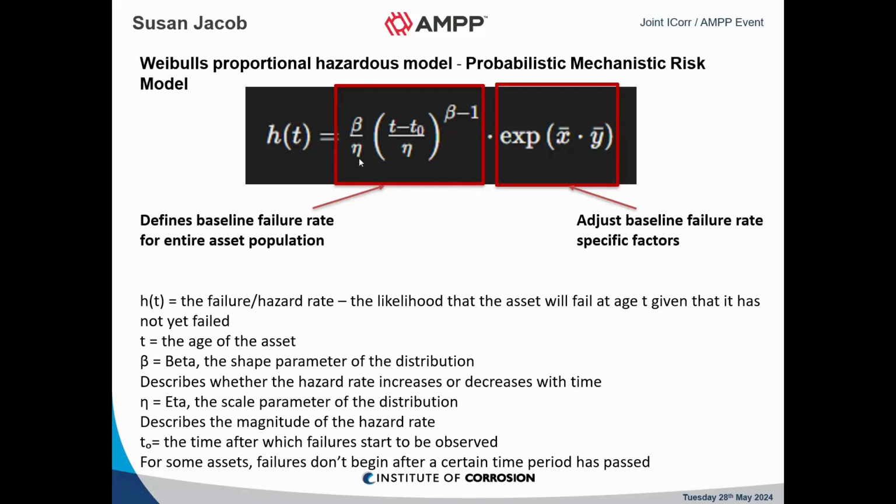The shape parameter determines whether the hazard rate is increasing or decreasing, while the scale parameter is the actual magnitude of the hazard rate, and T0 is the time after which failure starts to be observed. As you can see, there are two parts to this equation. One section defines the baseline failure rate for the entire asset population, and the second part is a factor that can be added to the baseline failure rate in order to adjust it. We'll look at this closely in the next slide in regard to corrosion threat.